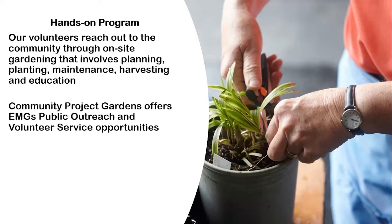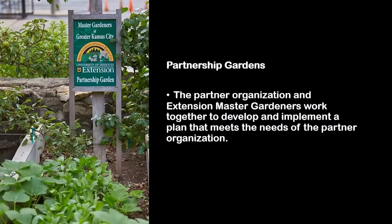We currently have 16 different Extension-approved gardens where EMGs can volunteer. These gardens are located throughout the Kansas City area. The project gardens offer EMGs a variety of opportunities to volunteer their minimum required volunteer hours.